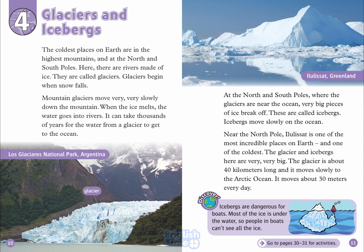Near the North Pole, Ilulissat is one of the most incredible places on Earth and one of the coldest. The glacier and icebergs here are very, very big. The glacier is about 40 kilometers long and it moves slowly to the Arctic Ocean. It moves about 30 meters every day.